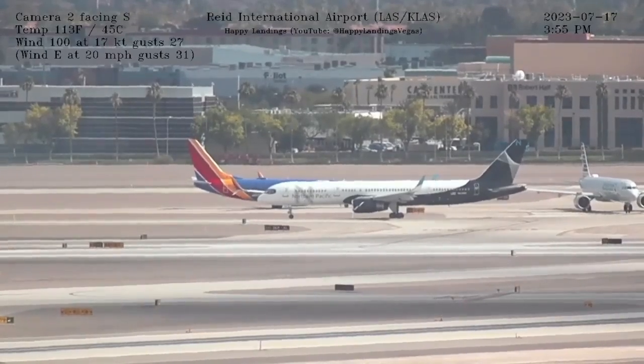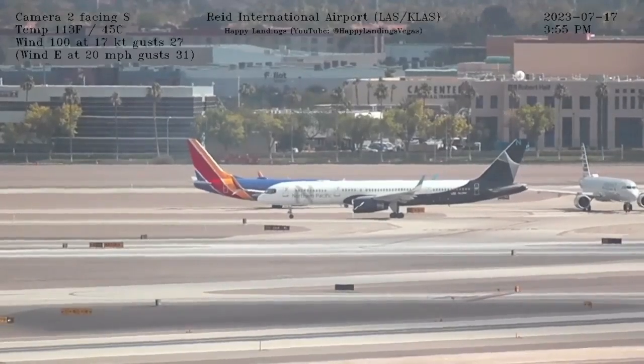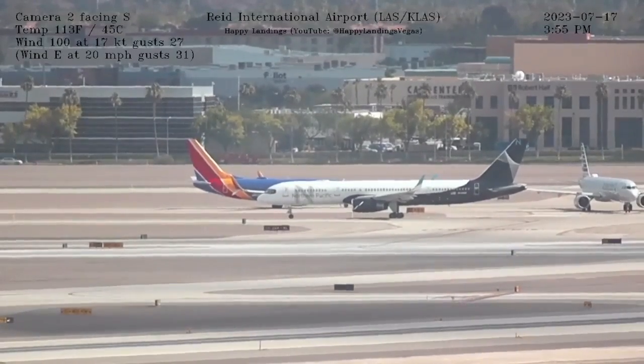Plus or minus 10 knots, report a short final. Wind 120 at 17, gust 31, runway 19 right, clear to land. Clear to land, 19 right.